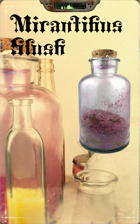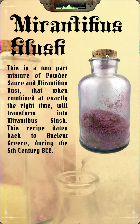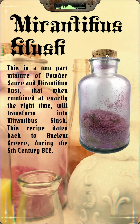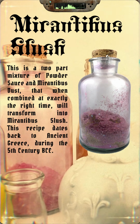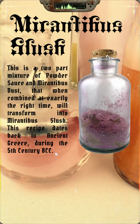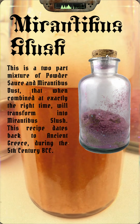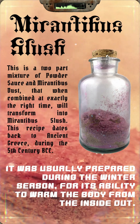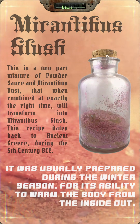Our next mixture will be the Marantibus slush. This is a 2-part mixture of powder sauce and Marantibus dust that, when combined at exactly the right time, will transform into Marantibus slush. This recipe dates back to ancient Greece during the 5th century BCE. It was usually prepared during the winter season for its ability to warm the body from the inside out.